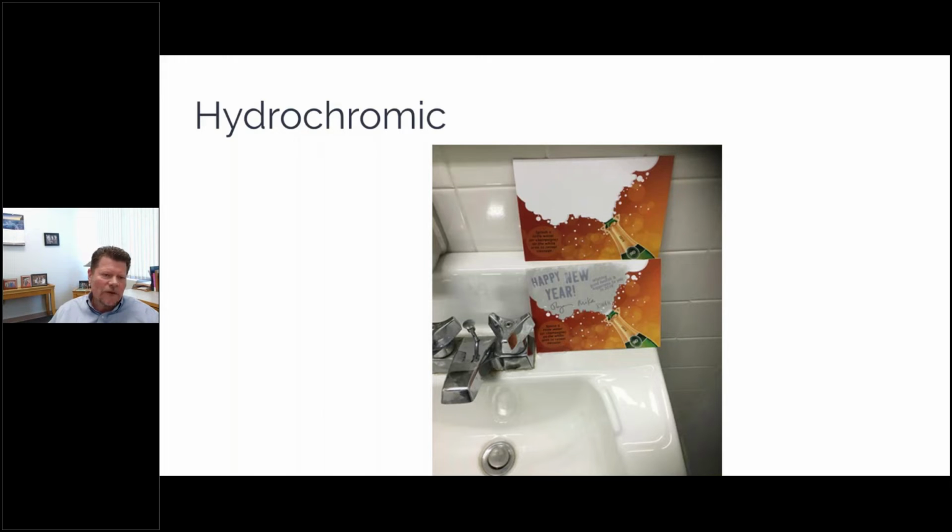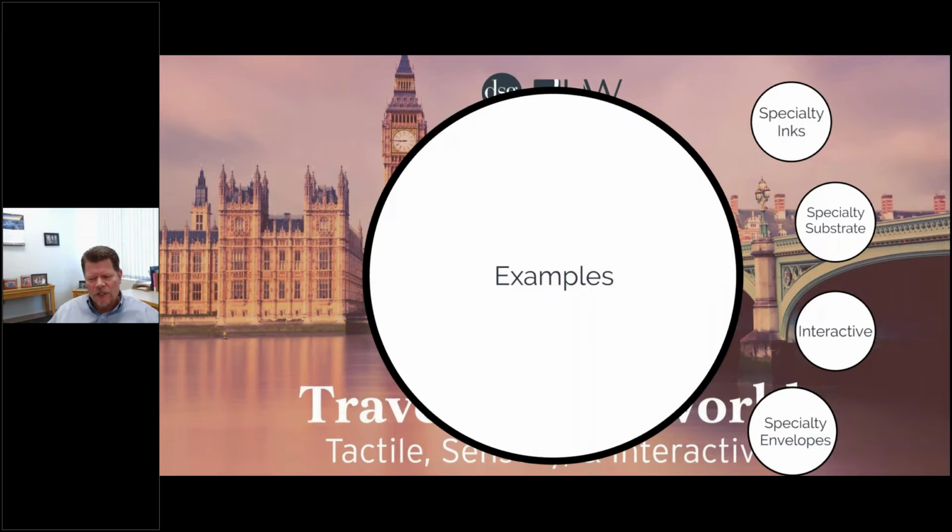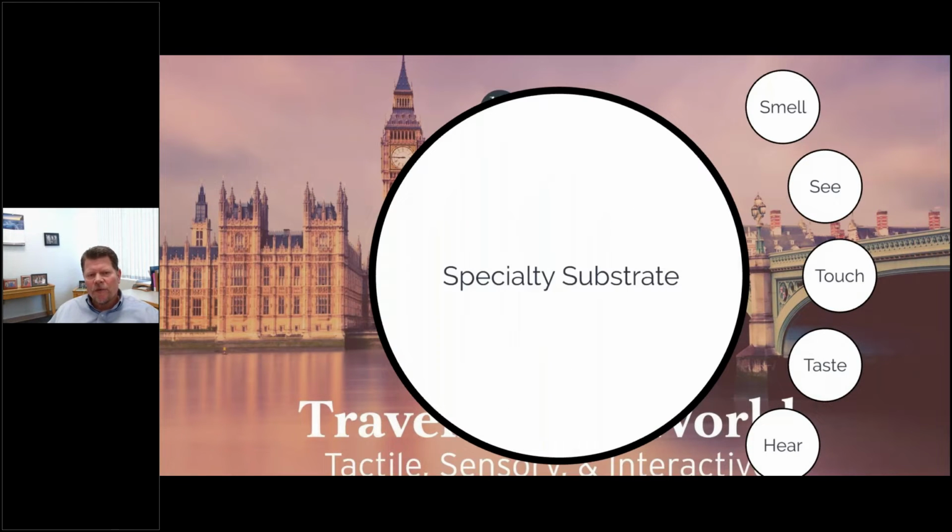Really neat idea for greeting cards or invites and things like that. So those are the different specialty inks that qualify for this particular promotion. Now we get into substrates, and you've got to be careful with substrates as it relates to the USPS, because a lot of the things that they call substrates are actually treatments that we would do to the paper. But anyways, we're going to call it substrate.